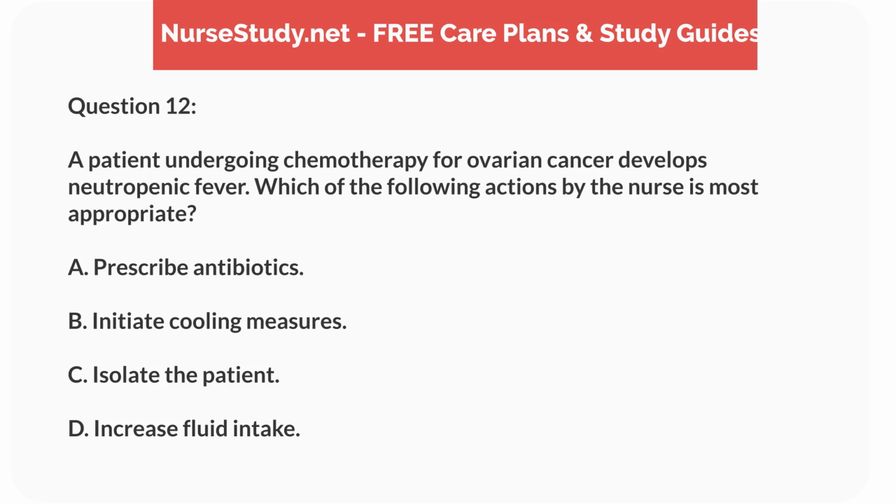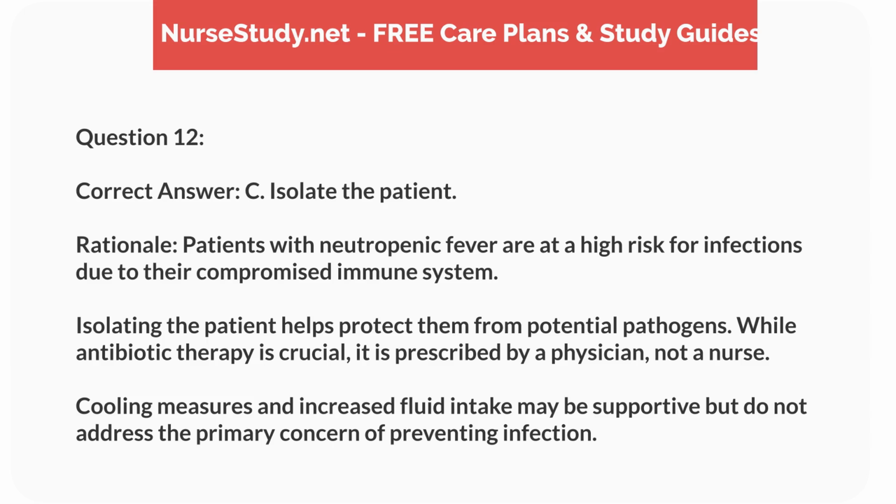Question 12. A patient undergoing chemotherapy for ovarian cancer develops neutropenic fever. Which of the following actions by the nurse is most appropriate? A. Prescribe antibiotics. B. Initiate cooling measures. C. Isolate the patient. D. Increase fluid intake. Correct answer, C.